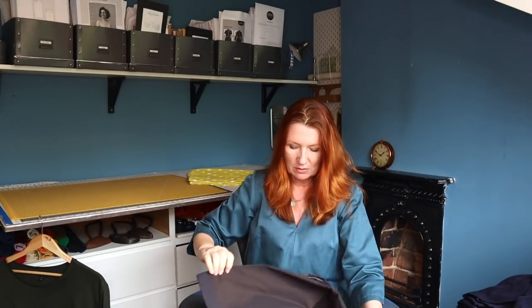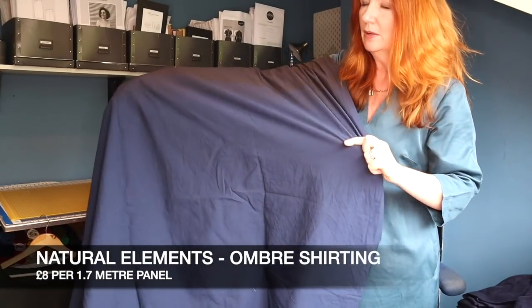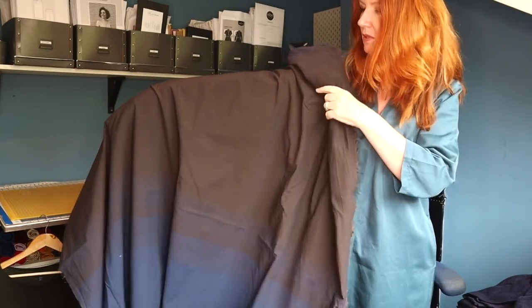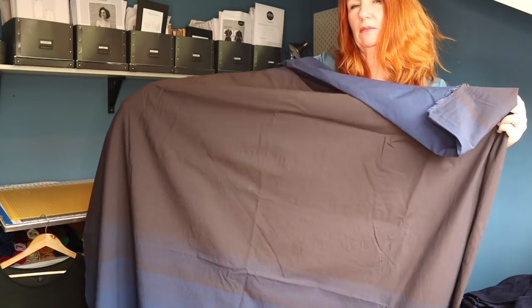And still on Fabworks, having a little troll around the website, I spotted this, and I guess it gave me similar kind of Mark Rothko vibes as the Nanny IRA fabric. It's called something Ombre, Natural Elements Ombre, and it comes in panel lengths because it has a kind of repeating pattern. So each panel is 1.7 meters, and it kind of goes ombre from brown to blue. So yeah, starts at blue and then kind of has an ombre effect where it moves and develops into more of a kind of chocolate brown colour.